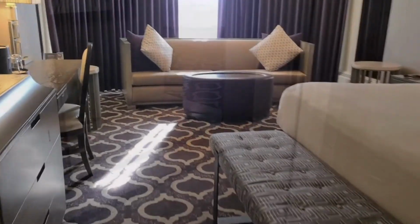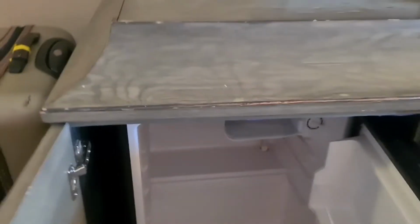And going back real quick, since we didn't show the mini fridge, but it comes with the mini fridge. Perfect for storing water, leftover food.